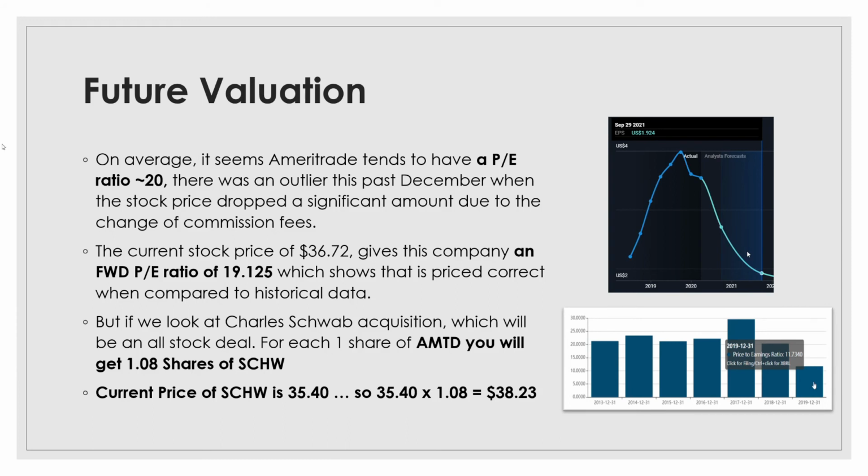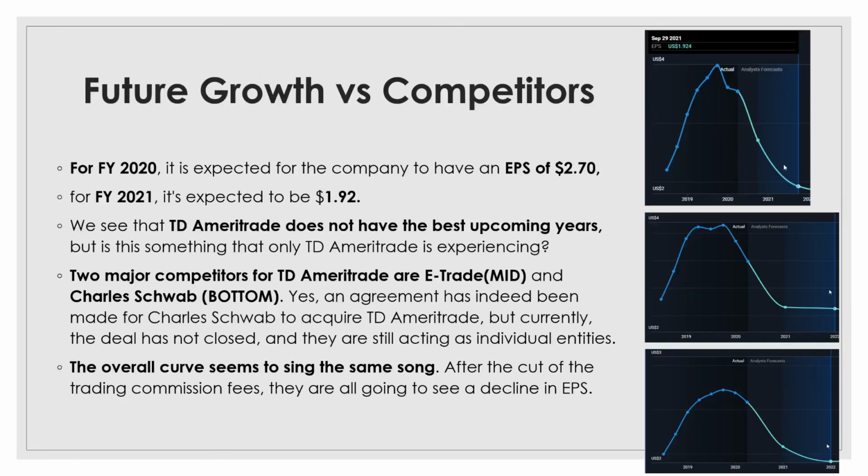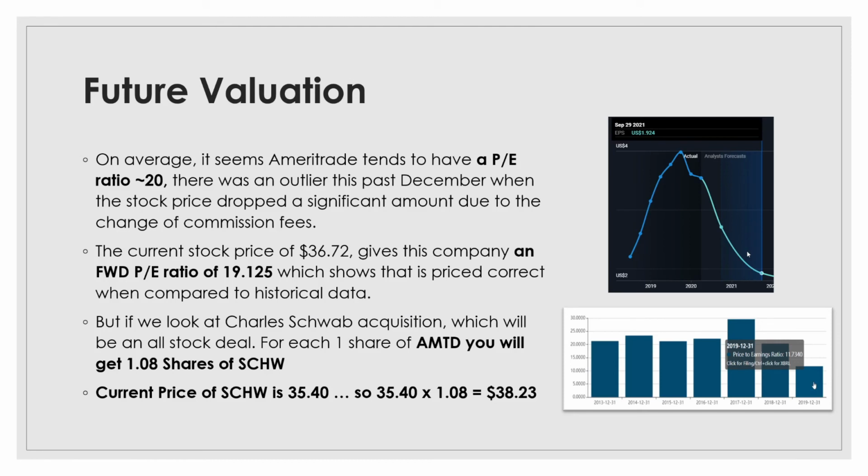The company currently has a stock price of $36.72. If we take a look at this company's expectations, for fiscal year 2021 this company was expected to make $1.92, and that's what analysts expected. With that $1.92 expectation, this company actually has a forward PE ratio of 19.125. And the way you do that is you take that $36.72 divided by the $1.92 that this company was going to make, and it gives you a 19.125 PE ratio. And that's actually pretty in line with what this company's historical PE ratio has been.